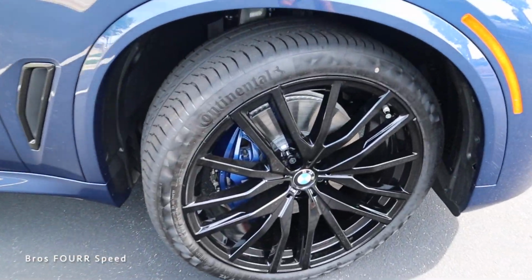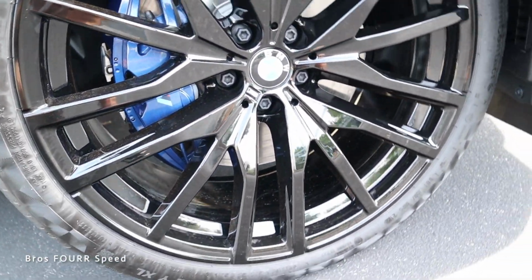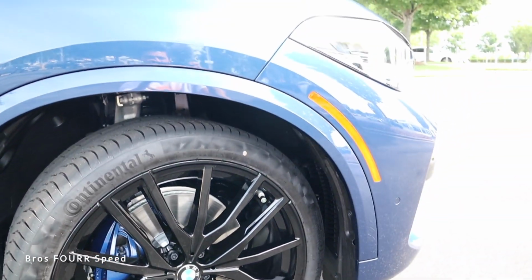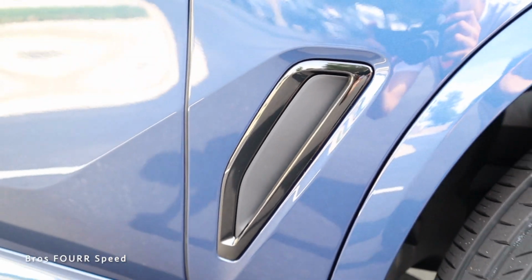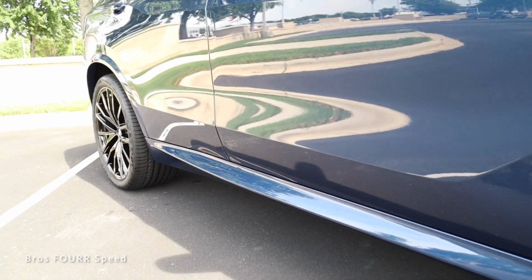This features a set of 22-inch gloss black wheels finished off in a multi-spoke design. We even get the Brembo brake caliper up front finished off in that BMW blue. Really good contrast, especially with the darker blue paint. You can even see a body colored fender flare with more sharp lines around it. We get a cool trim piece behind that with some more gloss black trim, then a sharp line cutting its way all the way through the side profile.